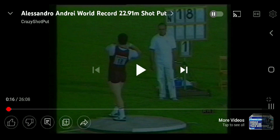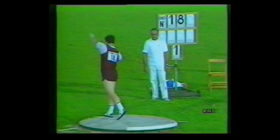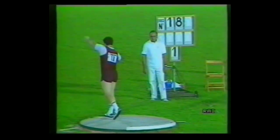He was one of the most dominant throwers of the 70s and 80s with Udo Beyer, Werner Günthör, and Ulf Timmermann. Really the peak of the glide. And I really like his technique. Really simple. You can't get much simpler than the glide, but even his glide is simpler than most.